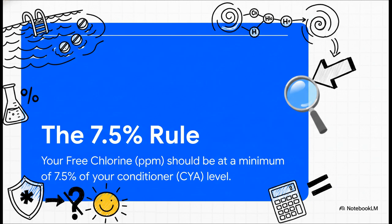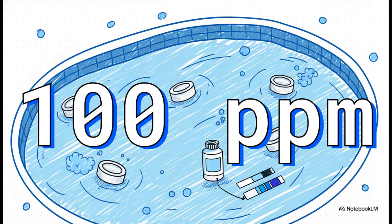So to get around that overprotective hug, we've got to use a simple but really powerful tool. It's called the 7.5% rule. This little bit of math tells you the minimum effective chlorine level you need based entirely on your conditioner reading. Let's use a super common real-world example. You test a pool and the conditioner, the CYA, is at 100 parts per million. This happens constantly, especially in pools that get a lot of chlorine tablets.